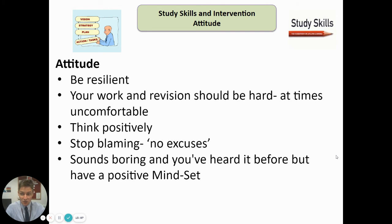Finally, a little bit about attitude. Try and be as resilient, try and be as strong as possible. We've had a really tough couple of years. We've got to really try and make sure we're thinking as positively as possible. Try and have that positive mindset.